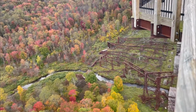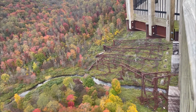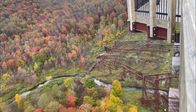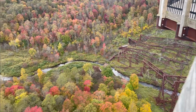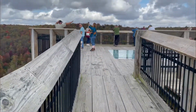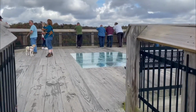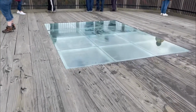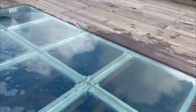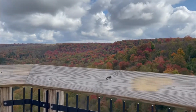Over there you can see the damage from the tornado that hit in 2003. It took out half of the bridge, and so now they have made it into a place where you can walk across. There's a glass bottom up there, which is really interesting. Maybe I'll walk over there. The fall foliage is spectacular.